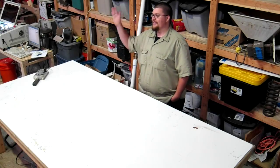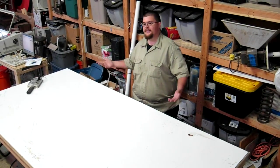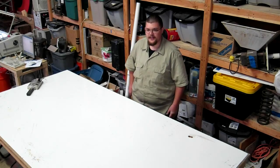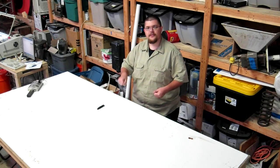Hello. I don't always carry my backpack with me, so that doesn't really count. But here's what I do carry every day. Pocket knife. Never know when you need to cut something or someone.